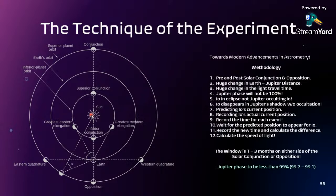So you have to record Io's current position versus its predicted position. You have to see when Io disappears into the shadow, when the eclipse is going to take place. There should be a huge change in the light travel time, a huge change in Earth-Jupiter distance. This was the assumption using the old version of Ole Rømer's experiment. Look at the time difference for the new predictions and calculate the speed of light.